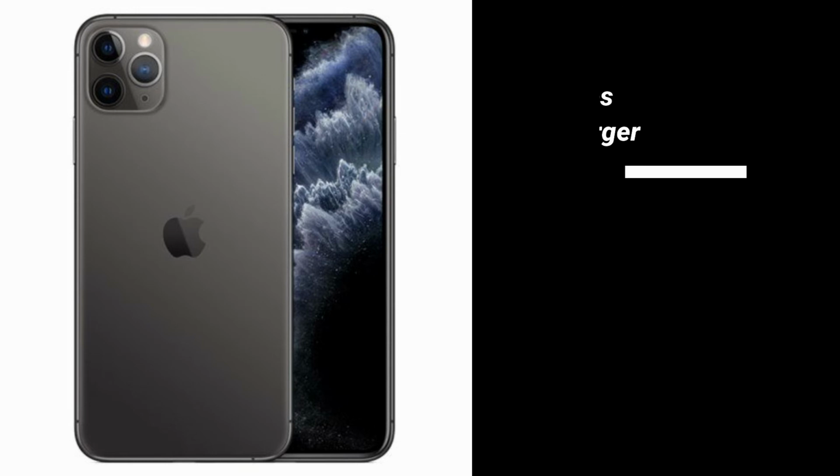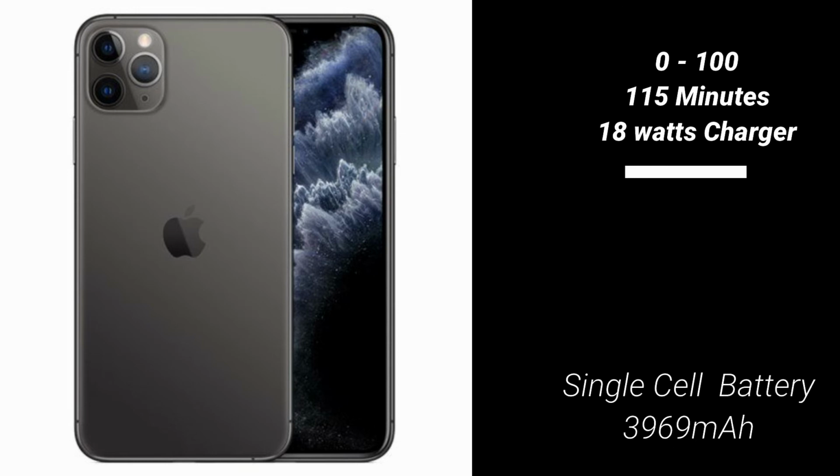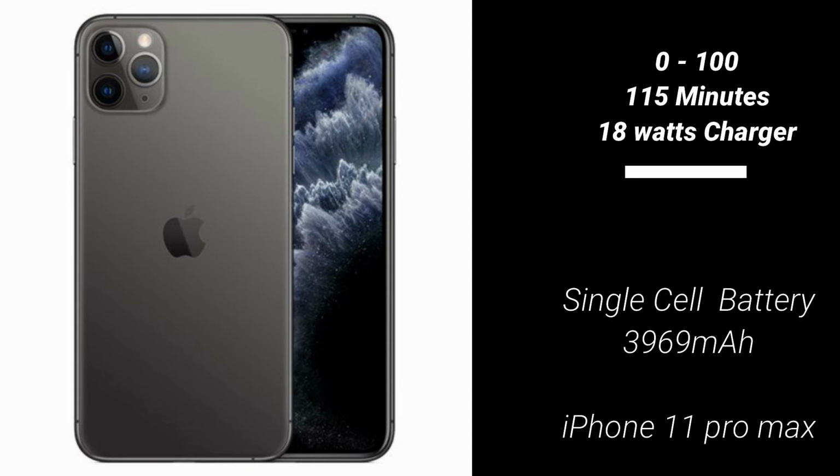The phone that takes the most time to charge is the 11 Pro Max, which charges in 115 minutes. It uses a single cell charging technology and an 18 watts charging brick, and the battery size is 3969 mAh.